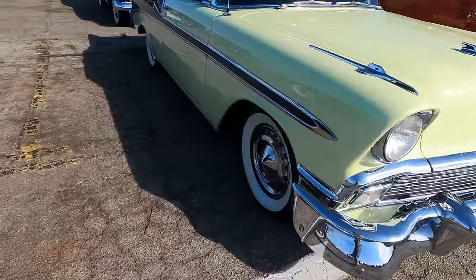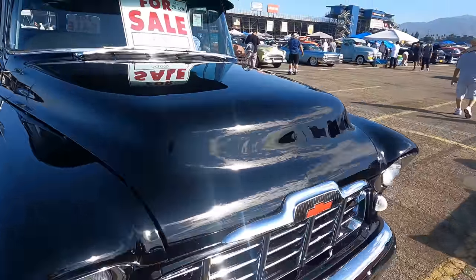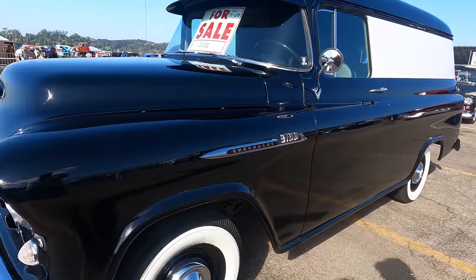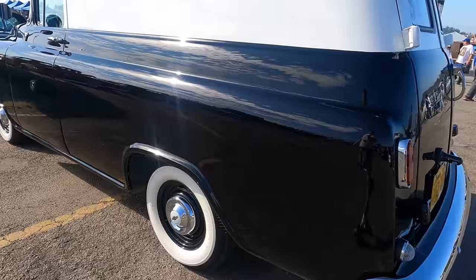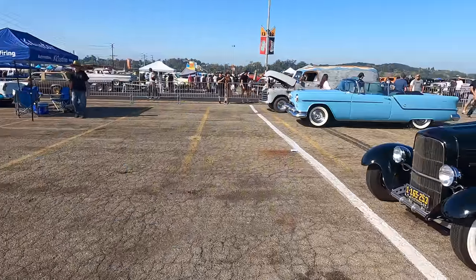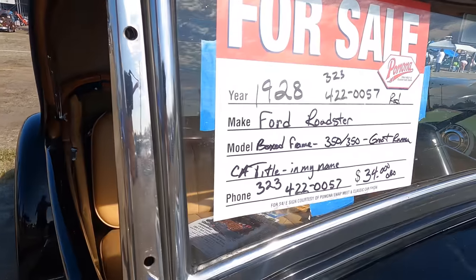This 56 convertible. There's a car for sale behind it, so let's go check that one out. This panel for 50,000. This one is clean. These are hard to find in any condition, let alone this condition. Look at this, this is a black paint. It's very, very straight. I'll show you this roadster that's for sale. 34,000. There's the info.